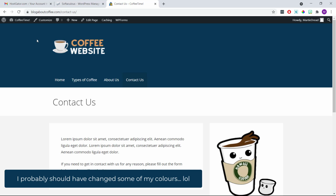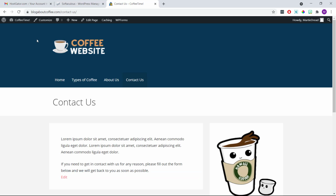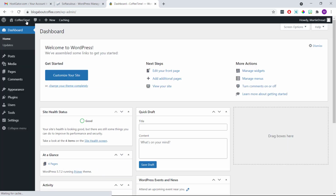And now that we've covered how to change our site colors, the last thing we need to do is add a contact form to our website. Now, WordPress doesn't come with an option to add contact forms by default, so we're going to be installing a free plugin. To do this, we just need to click our site title at the top to visit our dashboard. Then we're going to hover over where it says Plugins on the left and click Add New.